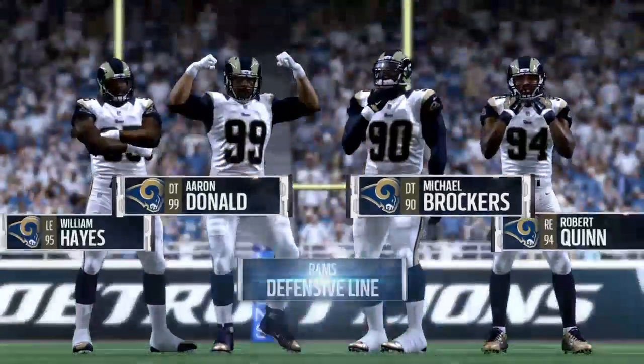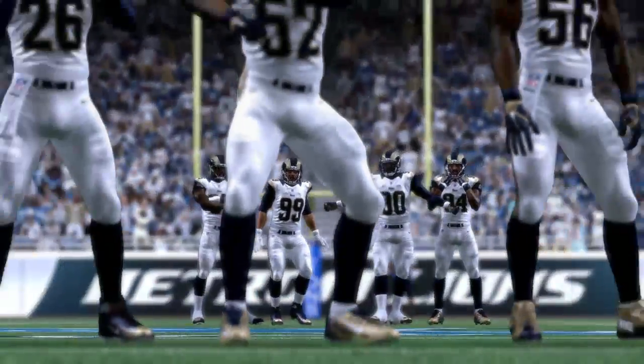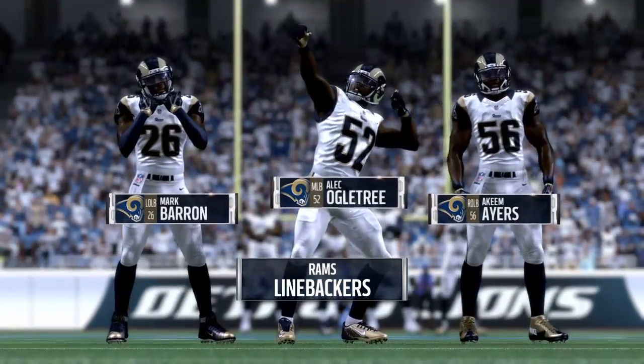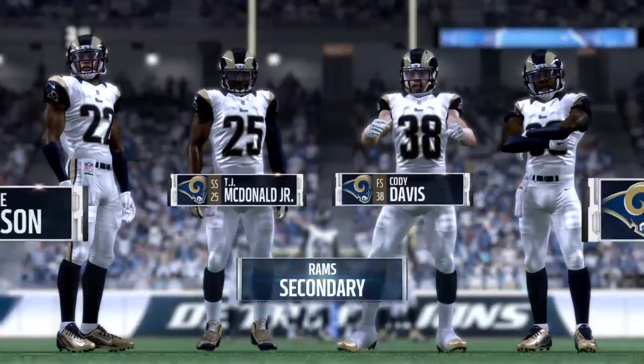The defense here for the Rams. Mark Barron entered the league as a safety, but really plays much more like a linebacker. One thing we always notice at the end of every game, his stat sheet is full.